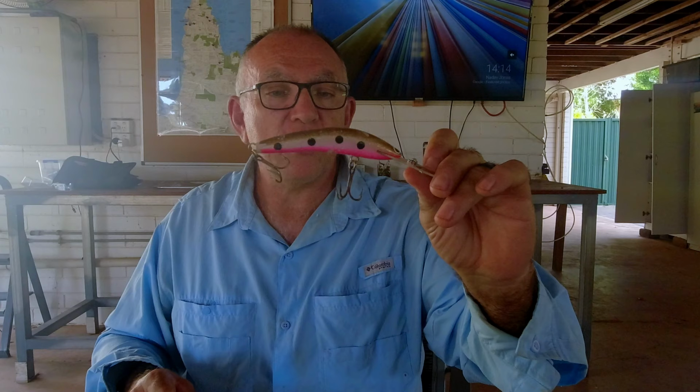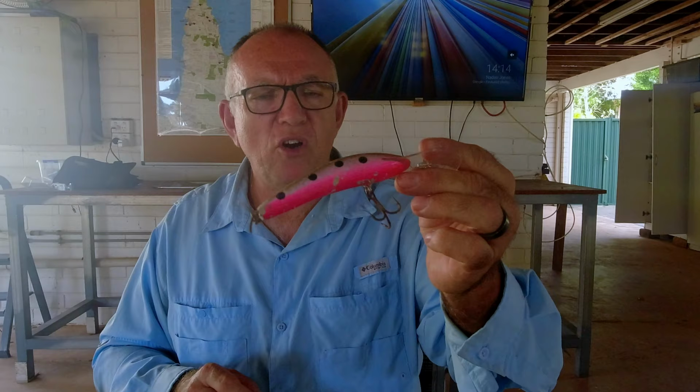Now, it's mango season, so all the cockies are in the mango tree. But you've got black spots on it. It's got a pink belly. It's got a gold back. Never seen a fish look like that.